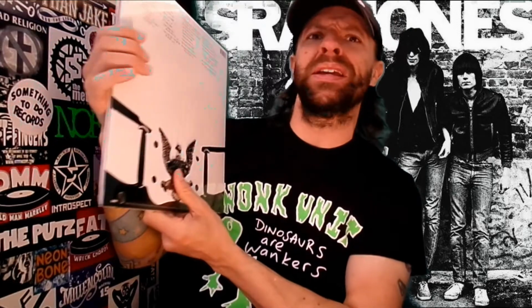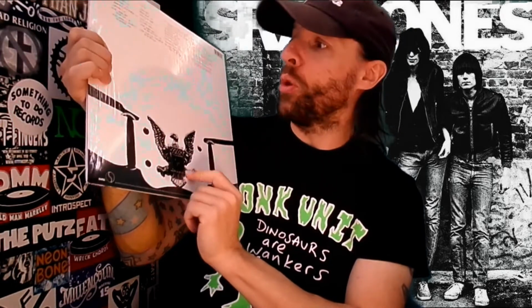So let's have a look at the reverse of the sleeve. Oh, look at this. Predominantly white, maybe to represent the white clean slate of their reputation, because nobody knows anything about them. So here's side one, there's like 1, 2, 3, 4, 5, 6, 7 tracks. Side two, 1, 2, 3, 4, 5, 6, 7 tracks. 7 tracks on each side. That comes to 14 tracks.